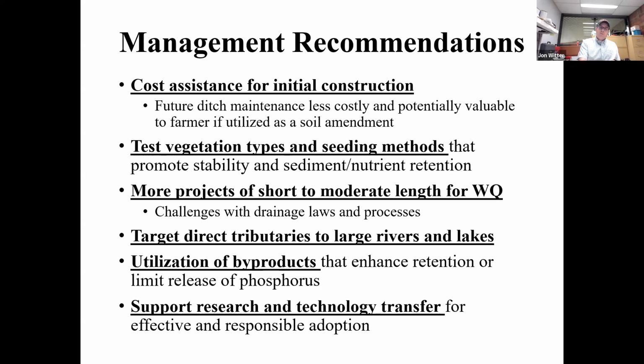And I'm hopeful that we continue to support research and technology transfer through our soil and water districts, through the Nature Conservancy and other places to work with landowners so we can have responsible implementation of these projects, because we want to use taxpayers' money wisely. There's a limited amount of it. So I'm hopeful we can continue to do that.